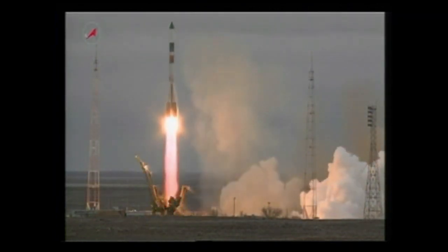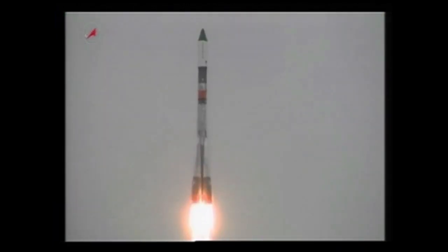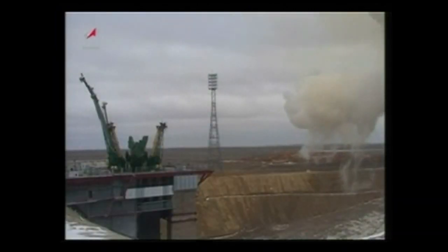Liftoff of the Progress 58 cargo ship on a fast-track flight to the International Space Station. All parameters are normal, engines up to maximum thrust. The Soyuz booster disappearing into a bank of clouds over the Baikonur Cosmodrome at the 45-second mark into the flight.